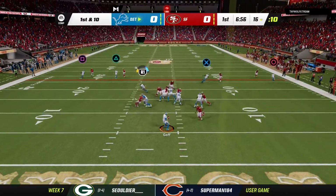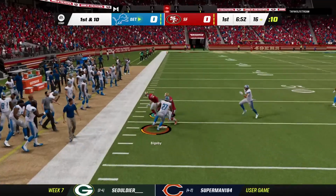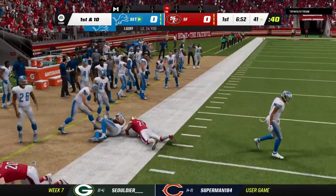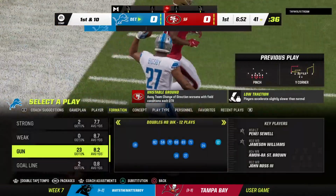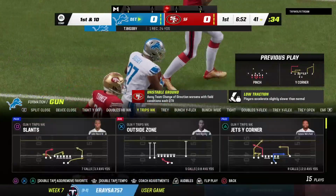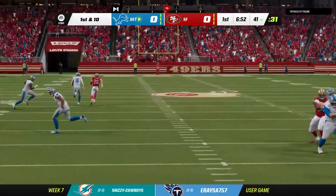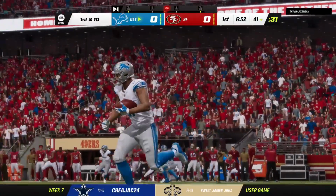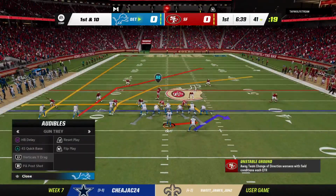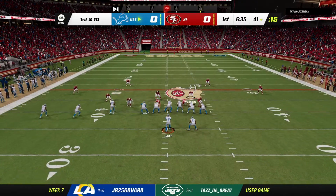Right to the air. Here is Goff, finding his safety valve here. That's complete, and past the 40 before he's out of bounds. The catch and run, good for 24 yards. A lot of times the key is just get him the ball and let him do his thing. And they got it out to him on the left side, and he did exactly that. Excellent run after the catch. One play has him up past the 40 already, and another 1st and 10.